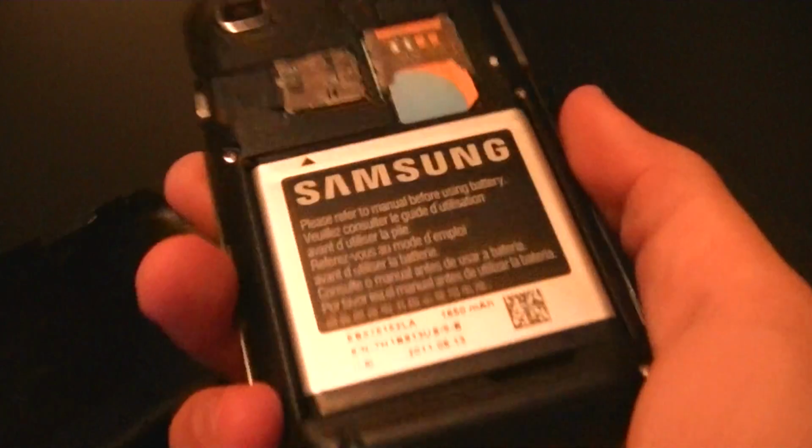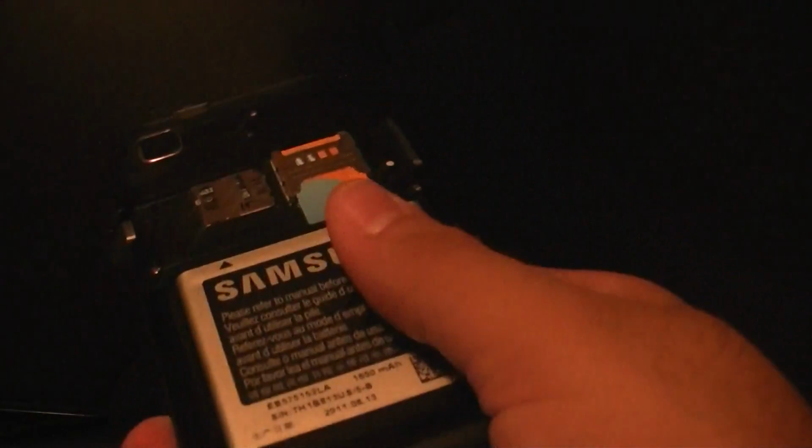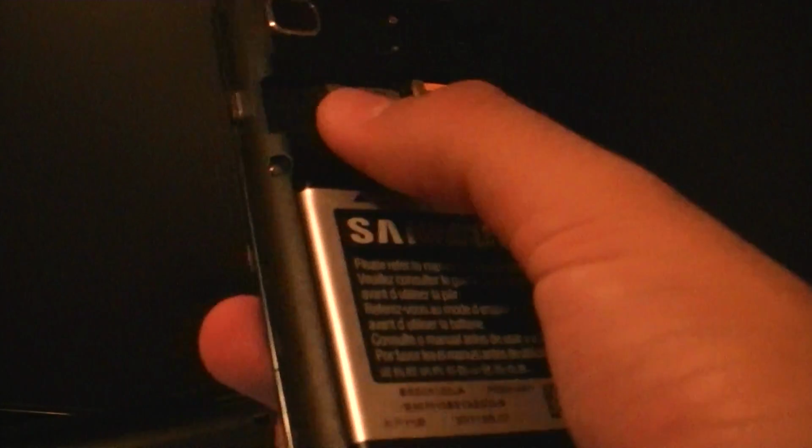One thing that's cool, though, is that you can pop this off and access the back panel and change out the battery, change out the memory card and such, so you can always upgrade on here. While on the iPhones, you're stuck. The only thing you can really do without voiding the warranty is pop out this part right here so you can change out SIM cards. That's really all you can do.